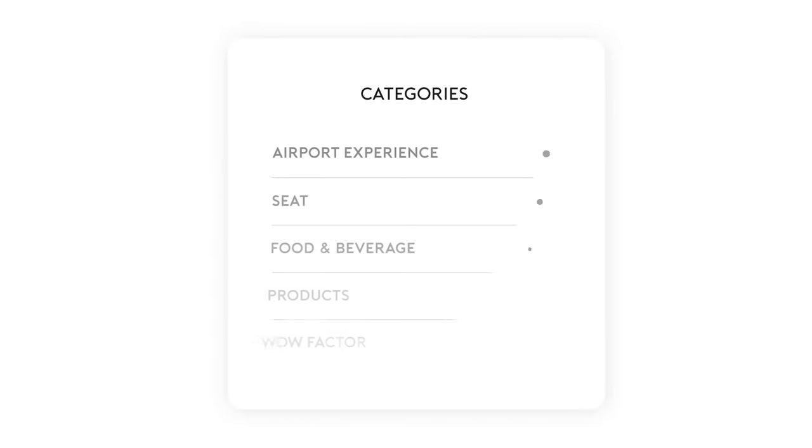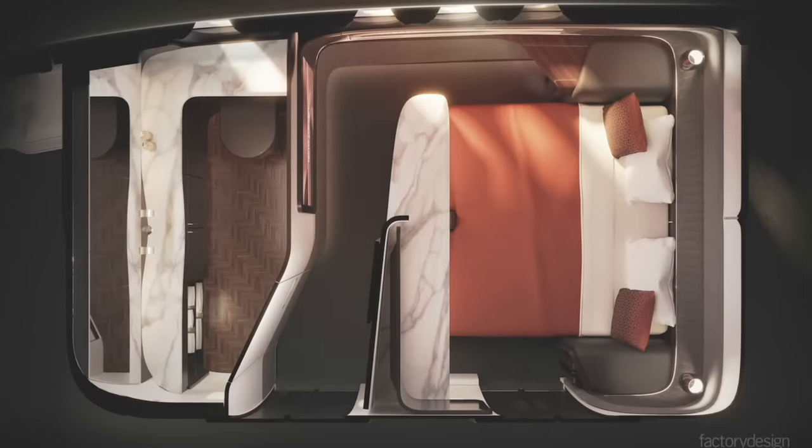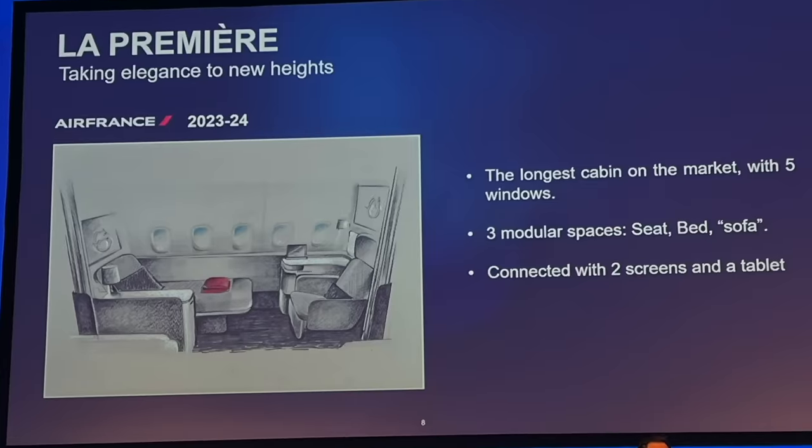To be fair, we're going to break down the first class flights into the following categories and score them one by one. Also, I'm going to show you how to fly these first class products at a lower and better cost. At the end of the video, we're going to go through some of the future first class products that are coming in the next couple of years. All right, sounds good? Shall we start?